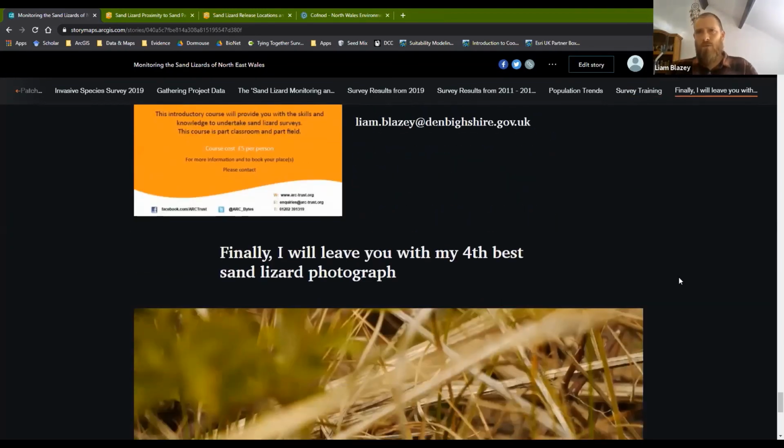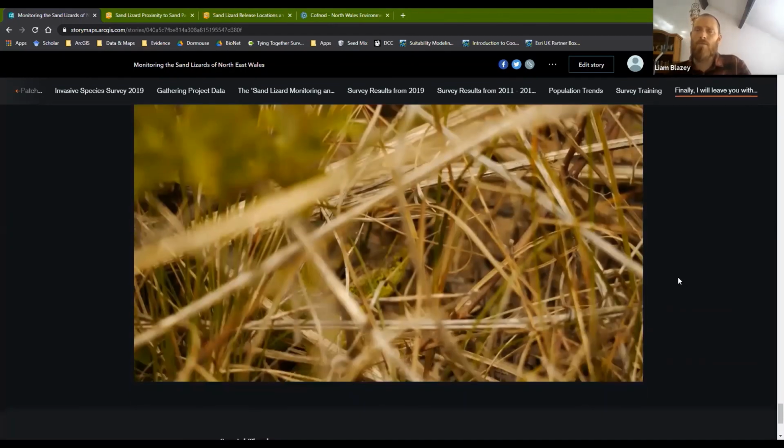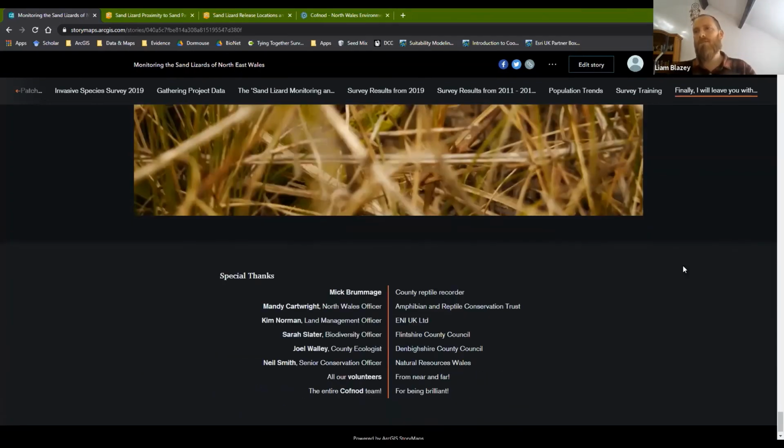I thought I'd end with my fourth best sand lizard photo. It's a real cracker. It's a male and he's running away, and that's usually how I see them. Okay, I'll leave it at that.